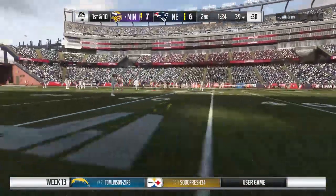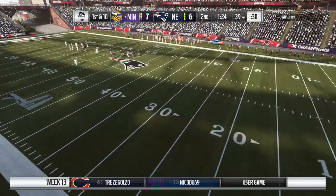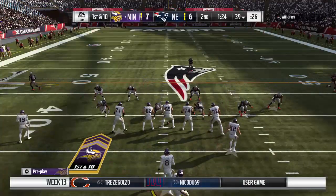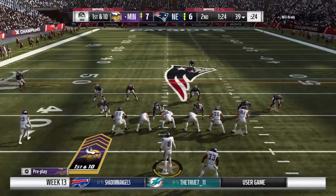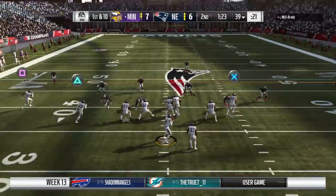All those timing routes that they work on through training camp, OTAs, minicamp, and just regular season, they got it done on that one. An outcut, ball was delivered, and picked up the completion. So from the 39 now, they'll come up on a 1st and 10.